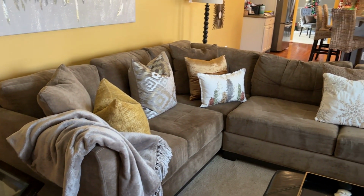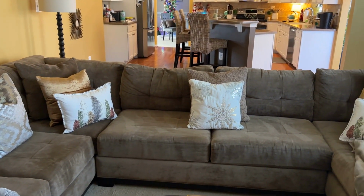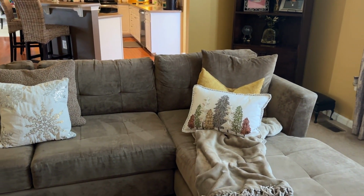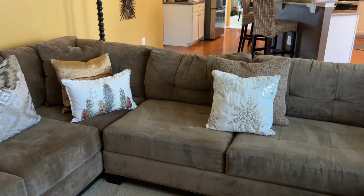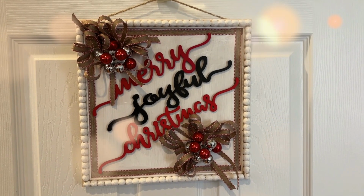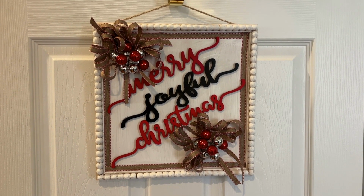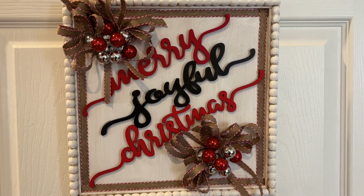And here are my little Christmas pillows. And I believe I got these from Big Lots. Believe it or not, Big Lots, guys. I can't forget my DIY Christmas 2023. This is the beginner-friendly DIY.